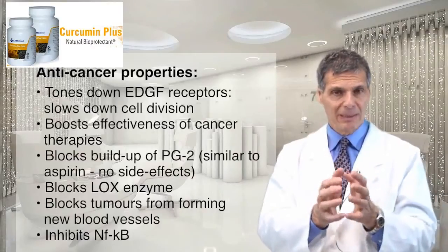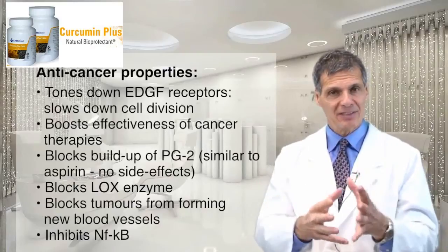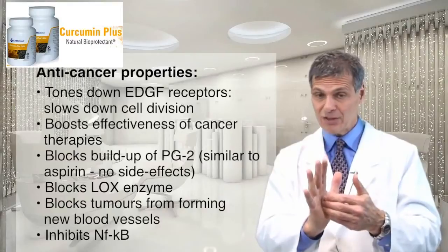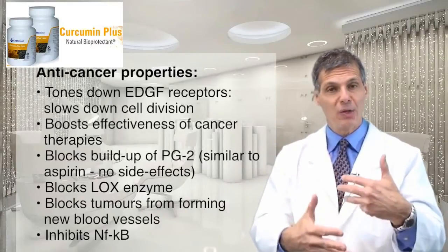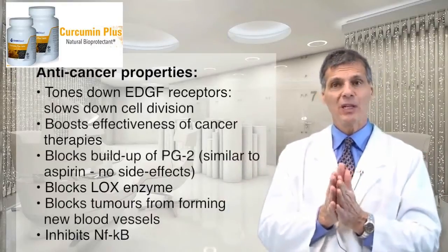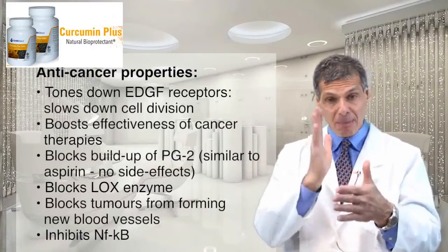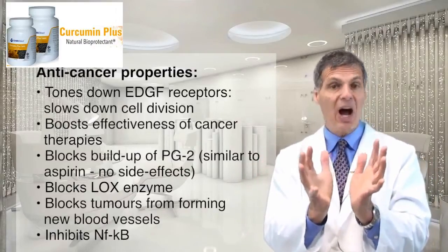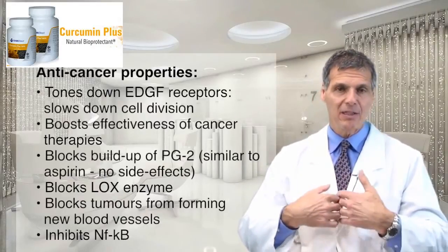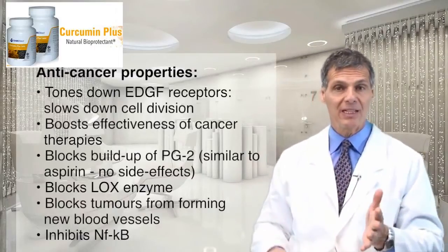Curcumin also blocks the buildup of a hormone called prostaglandin series 2. Cancer cells like to make prostaglandin series 2. It helps them keep dividing. If you can block the formation of prostaglandin series 2, then you slow down the rate at which the cancer cell can divide. The other therapies will be more effective. This is one of the ways that aspirin has been shown to reduce risk of cancer. You probably have read articles like that, by blocking a particular enzyme called cyclooxygenase. Curcumin does the same thing without causing gastrointestinal ulceration and bleeding, without damaging the liver and the kidneys, as too many aspirins would be inclined to do.